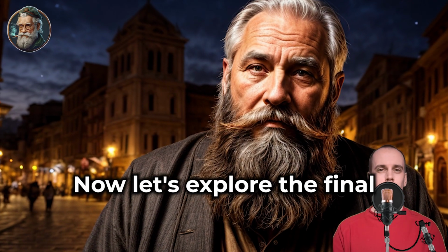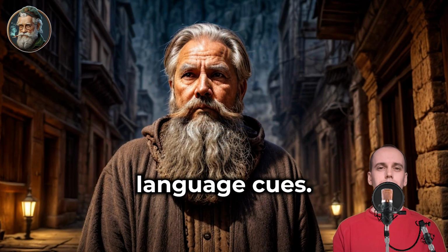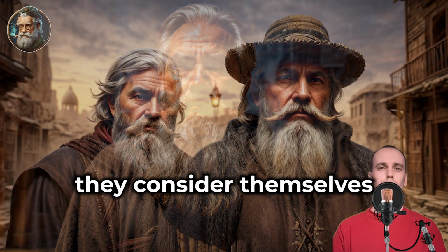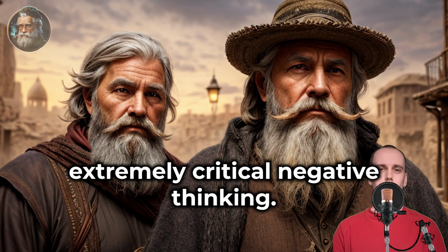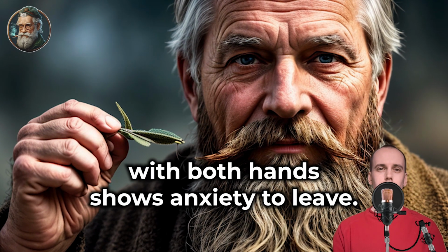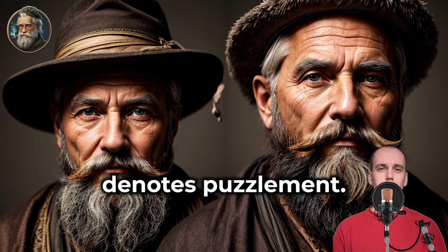Now, let's explore the final batch of these insightful body language cues. If someone crosses their arms with their thumbs sticking out, they consider themselves superior to others. Propping the chin on a thumb indicates extremely critical, negative thinking. Leaning forward and gripping the chair with both hands shows anxiety to leave. Stroking the forehead denotes puzzlement.